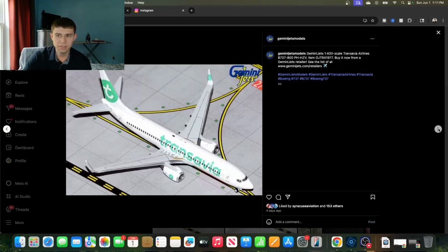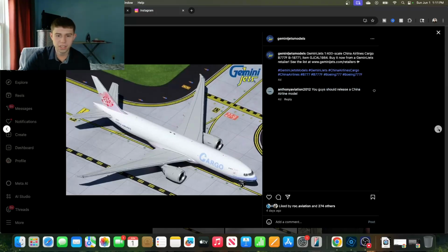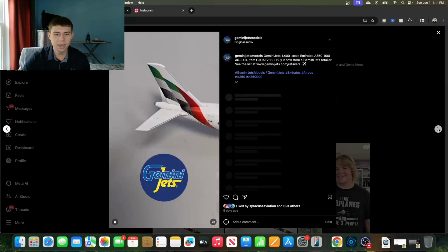And a Transavia Boeing 737-800 in the 1-400 scale. Then we have a China Airlines Cargo Boeing 777 freighter. This is back from like 2021. So, quite a few of the recent releases. They don't go all the way back to 2001 or whatever. It's always in these newer sectors, which is nice for social media and so forth. Here's a really cool NBA Emirates A380. This is a spectacular model, so really cool to see that one. And a LATAM Boeing 787-9 to follow that up, which is quite nice.